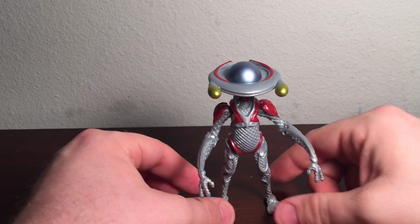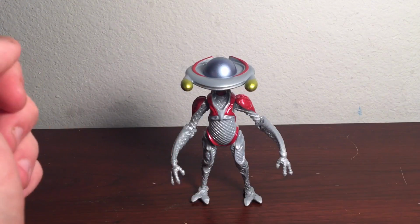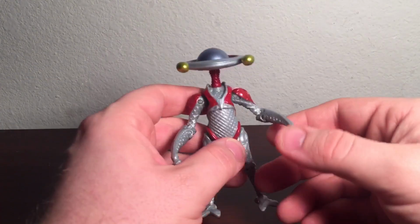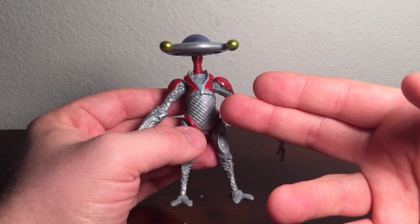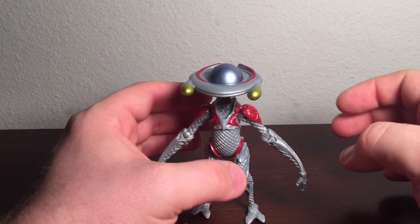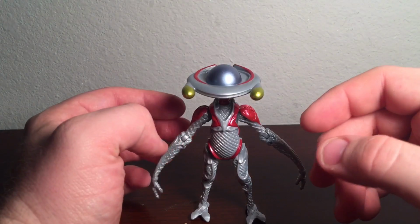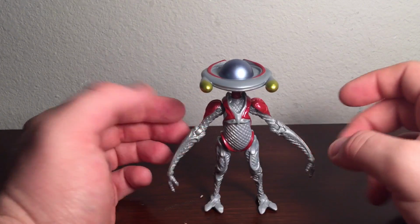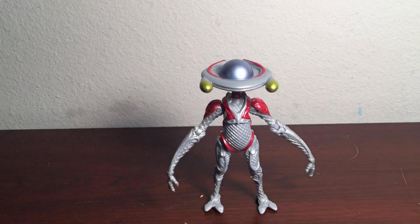Now, where do I start? I'll say as for an Alpha 5, this looks radically different. Matter of fact, he looks rather alien looking. I mean, he does not look like a robot. He does not look like an automaton of any kind. He looks more like, I guess, a biomechanical alien of some kind. That's really about the best way I can describe the way he looks. He is just a radically different looking version of Alpha 5.